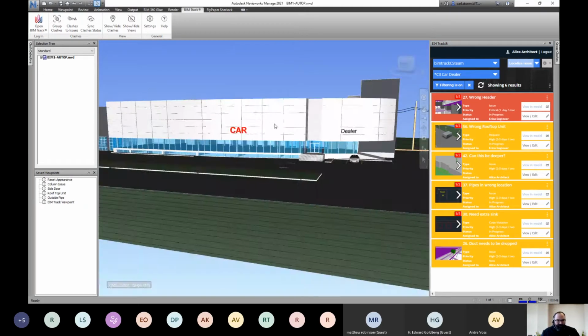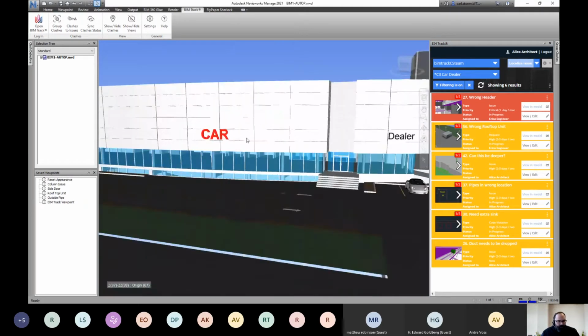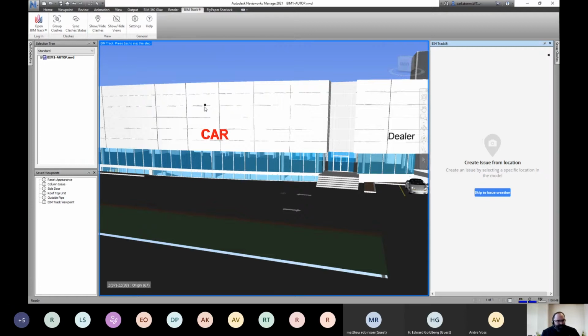So if I navigate around, let's say that I just want to move this car a little closer to the dealer, perhaps right here. So I can create an issue on it. I come over here, I create an issue. The big difference between creating an issue and a localized issue is that when I create an issue, it gives me an overall image. When I localize an issue, which is what I'm going to do here, it gives me the extra step of putting a little black dot exactly where I want the issue to be.